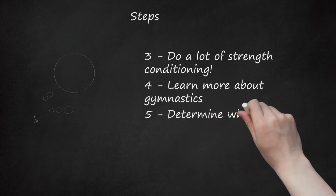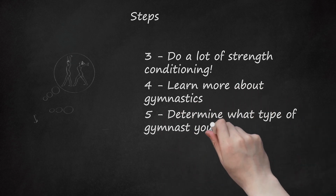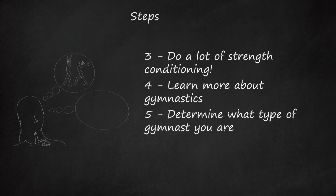5. Determine what type of gymnast you are. Are you a short, powerful Shawn Johnson or a long-lined, beautiful Nastia Liukin? This could help in determining what you'll be good at in gymnastics.